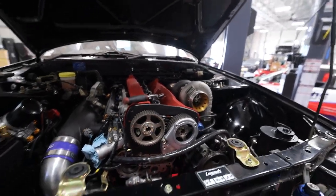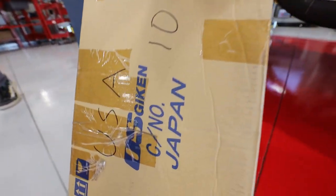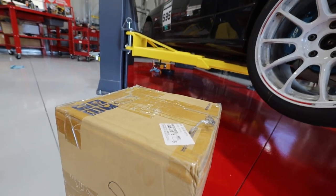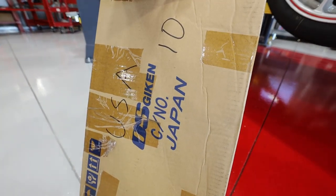It just unfortunately didn't make it to this, but it's good because we get a little bit of testing with the Type R. Last but not least, we do have from our friends over at OS Giken a front and a rear LSD. We are just going to be doing the rear right now because I want to do it in steps to feel what this car feels like with a rear LSD and then with a rear and a front LSD. But before we go to PPIR, we're going to be ripping out our stock rear diff and putting in the brand new OS Giken rear LSD.